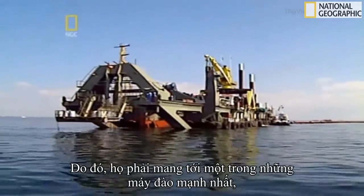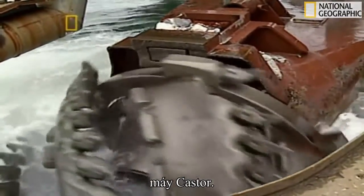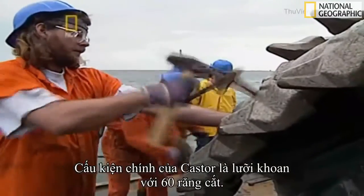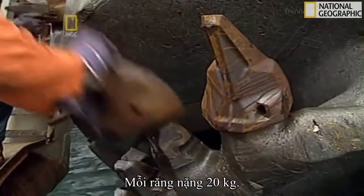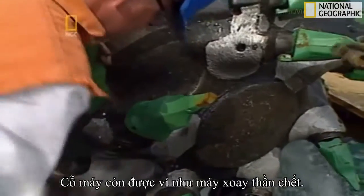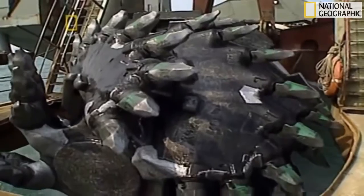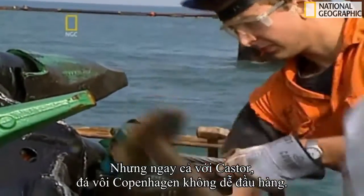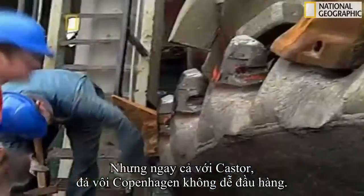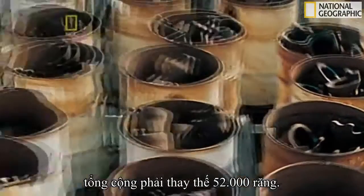So the builders called in one of the most powerful cutter suction dredgers in the world, the Castor. The Castor's business end is a mega drill bit with 60 cutting teeth, each weighing over 20 kilograms. It's sometimes known as the spinning cone of death. But even with all this firepower, the Copenhagen limestone didn't surrender easily. It destroyed 200 teeth a day. 52,000 were replaced in total.